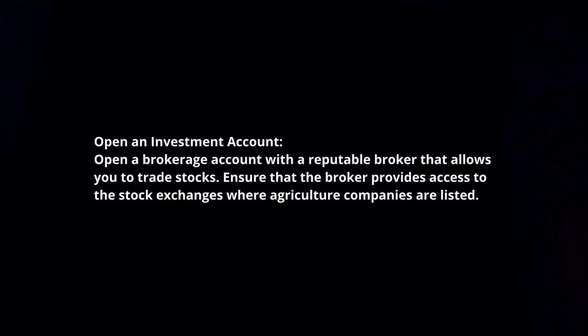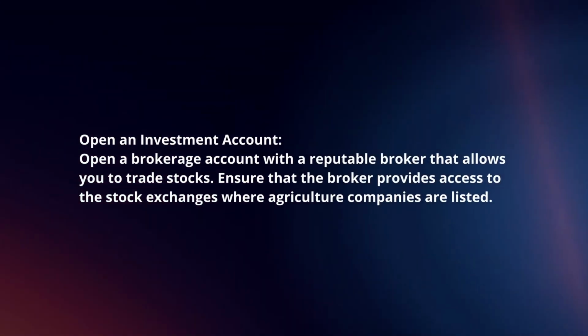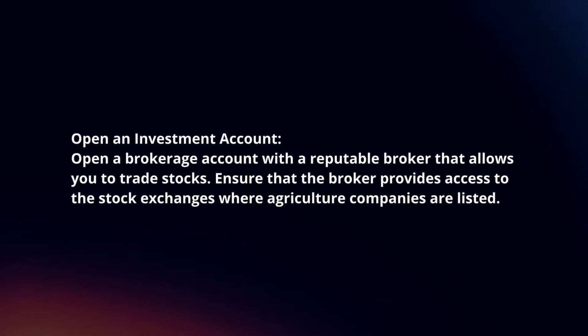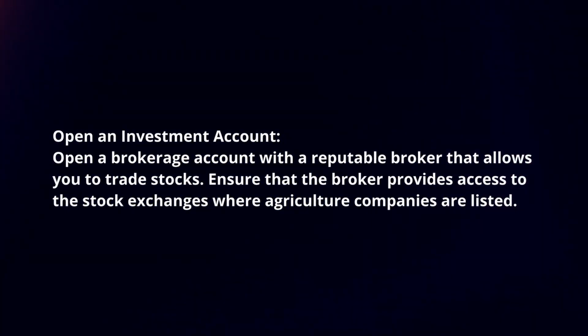Open an investment account. Open a brokerage account with a reputable broker that allows you to trade stocks. Ensure that the broker provides access to the stock exchanges where agriculture companies are listed.